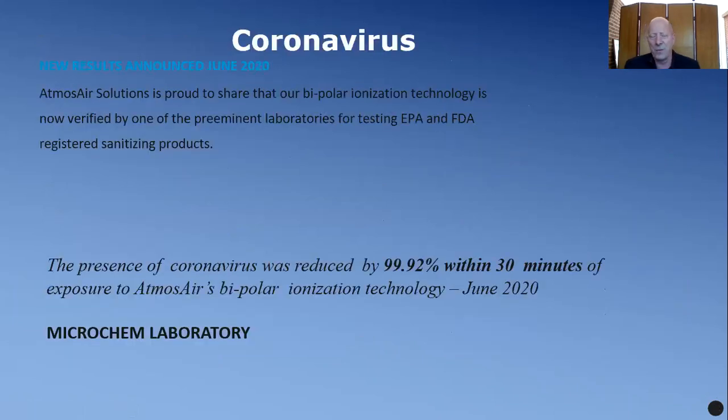The elephant in the room, the one we all want to know about, of course, is coronavirus. And they did do a test, and they announced the results in June 2020. They're verified by one of the preeminent labs for testing by EPA and FDA registered, that they're able to reduce coronavirus by 99.92% within 30 minutes. So they've said it, they've established it, they've tested it, it works on coronavirus.